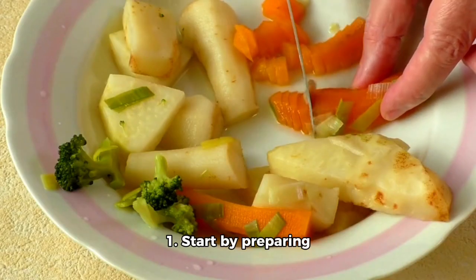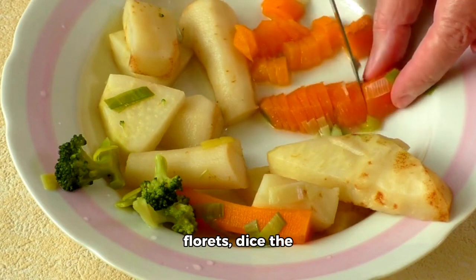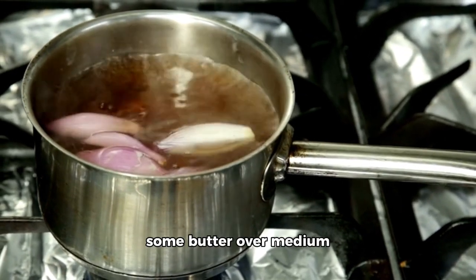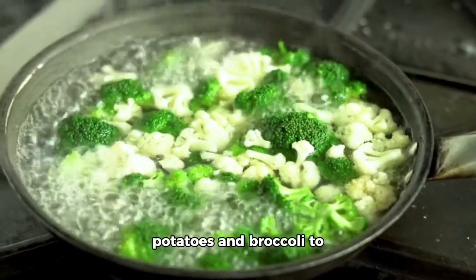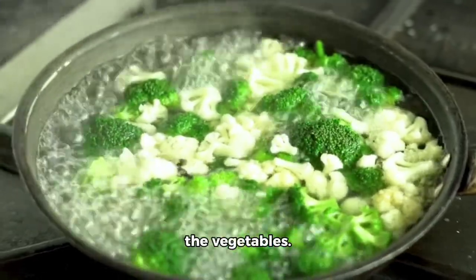1. Start by preparing the ingredients. Chop the broccoli into small florets, dice the potatoes, and finally chop the onion. 2. In a large pot, melt some butter over medium heat and saute the onion until soft. 3. Add the chopped potatoes and broccoli to the pot, then add enough vegetable broth to cover the vegetables.